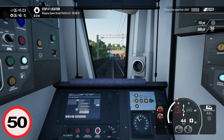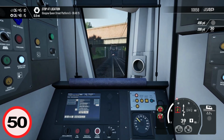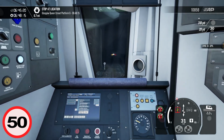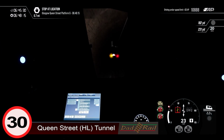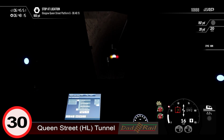After the first signal in the tunnel, the line speed will drop again to 20. Just being aware of that downhill gradient, that will push the speed up, and obviously make braking take a little bit longer because the gradient's working against you. So I'm just keeping that braking to come down for that 20, which commences just after the first signal there. I'm going to bring the speed down to about 15 because of the downhill gradient. That just gives us a little bit of wiggle room as the speed starts to pick up again.